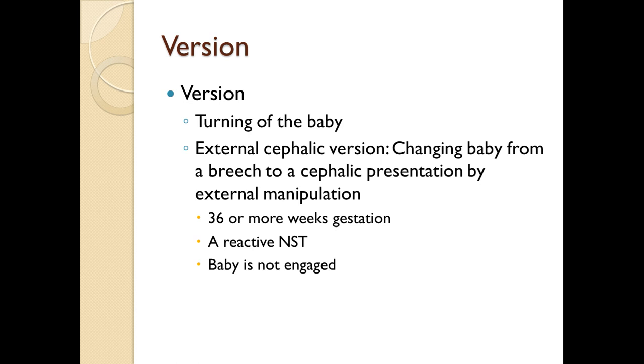Version. This is just basically turning the baby. It can be very painful. If the baby is in a breech position, the provider actually flips that baby so that they are now a cephalic presentation. Mom has to be at least 36 weeks or more. They have to have a reactive non-stress test, and baby cannot be engaged in the pelvis. There's no way to turn the baby if they're already engaged.